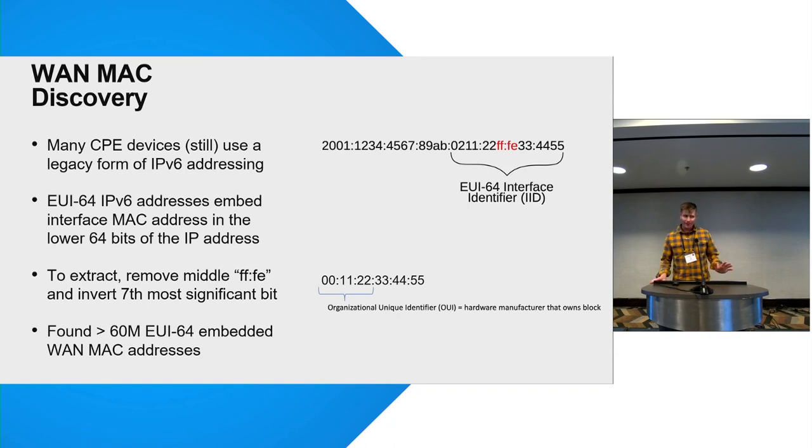This is not the only kind of address in IPv6. In fact, this particular kind of address has been obsolescent for about two decades now, but we find that it's still fairly commonly deployed in practice, especially on lower cost devices like are present in CPE devices in people's homes. So the EUI64 addresses, again, encode the MAC address of the interface in the lower 64 bits of the V6 address. That's called the Interface Identifier, or IID.